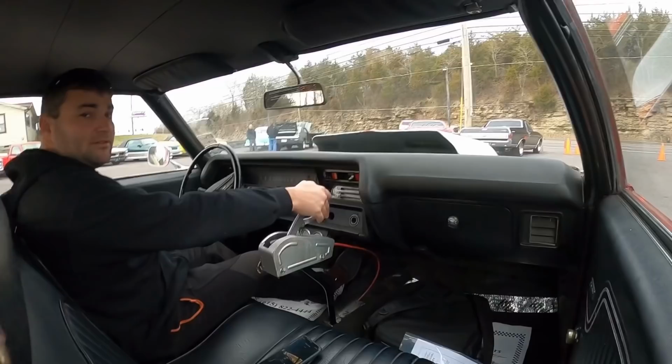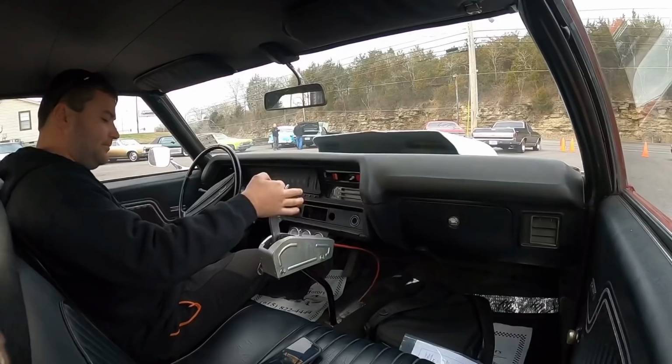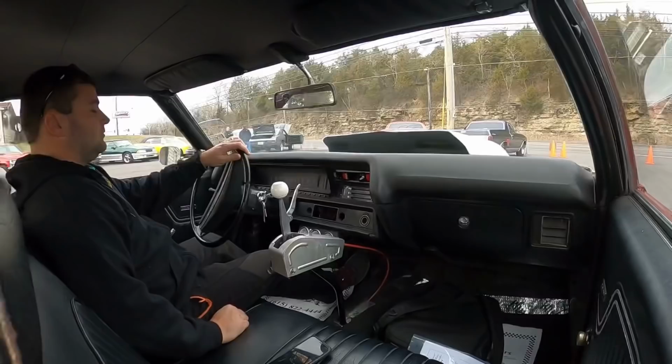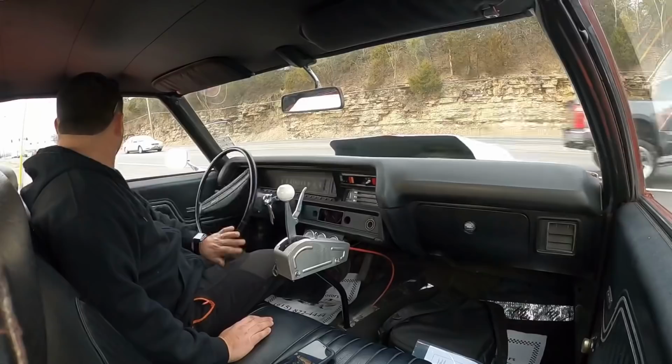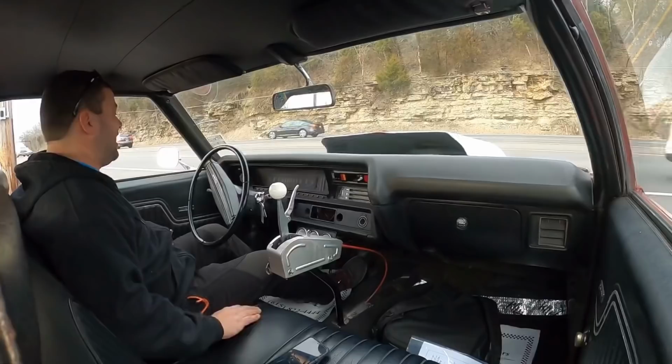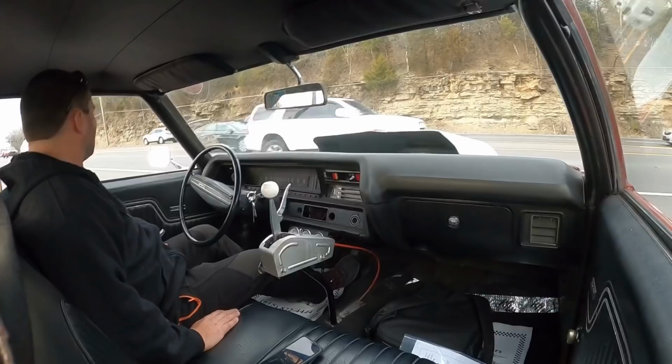Very loud. Reverse. Neutral. Drive. Manual brakes on this one. A lot of guys do that for the vacuum reason, especially when they set them up for the track. A lot easier to two-foot this one. I heard the idle start to come down. Waiting on some traffic to get out of here.